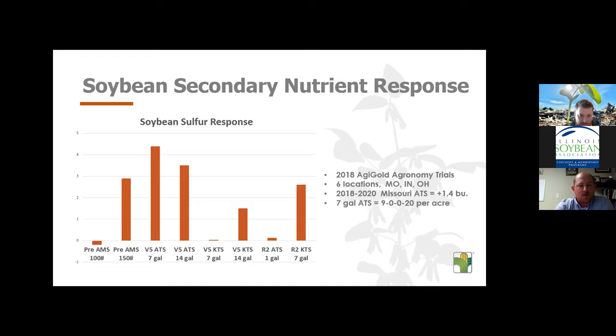We also tried KTS, which is potassium thiosulfate. The interesting thing with KTS is when you try to apply it on top of the ground, it's just not very mobile. Potassium is somewhat of a mobile nutrient, it's just not that mobile. It takes a lot of water to get it to move, and we saw pretty limited results. The Ohio, Indiana numbers, I remember, were better than mine because they had more water, more rainfall.